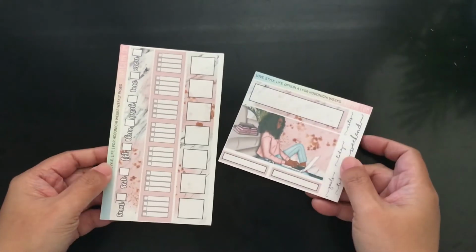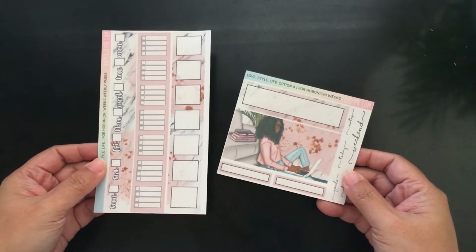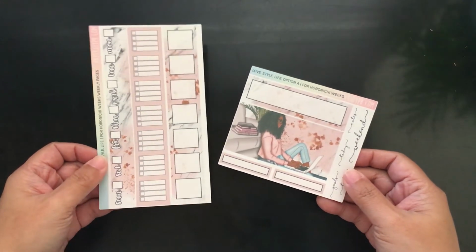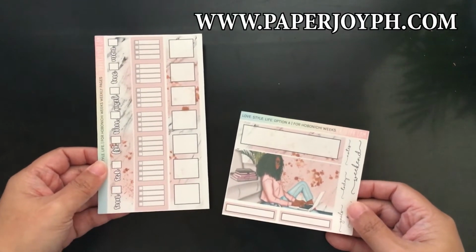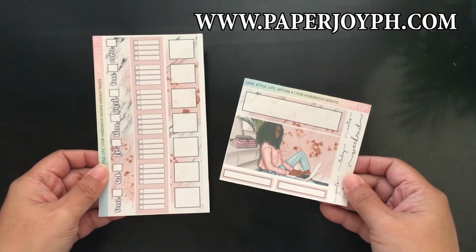Now, oh, by the way, before I start with all of the kits, I just wanted to show you the Hobonichi Weeks regular kits. Our kits that are Hobonichi Weeks regular have 2 pages. We have a version that's just 1 page. I don't have them right now and I won't be able to show you, but you can check them out at paperjoyph.com. They should be live right now for the Christmas in July.